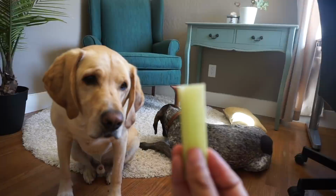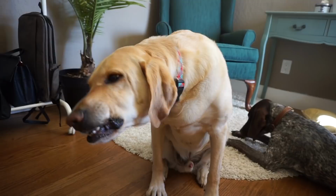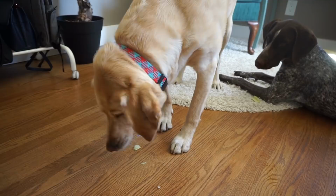Celery, Zazu. No, don't eat it. Don't eat it. Okay, you can eat it now. Good boy. Look at Zazu. He's such a good eater. Oh, he's eating the celery too. Such a good boy. Mommy needs to be just like Zazu. Eat all his vegetables and fruits.